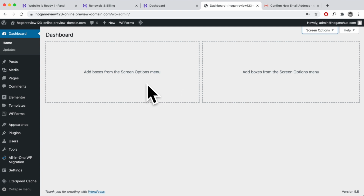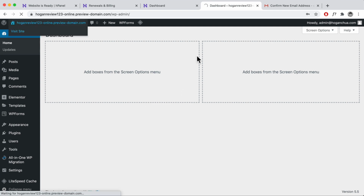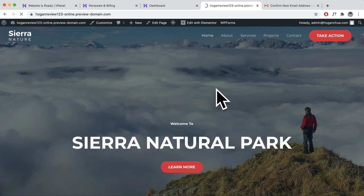So this is the back of your website, what you see only, and you can click on visit site, and essentially this is what your customers will see. Okay, so this bar on top of it over here will only be present once you've logged in. So you can hover over here and log out and the bar will be gone.